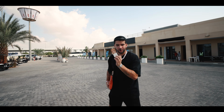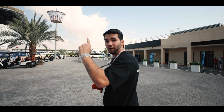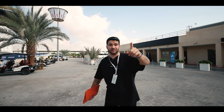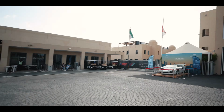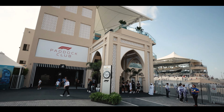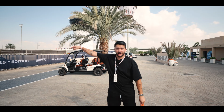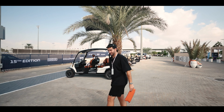So we are finally heading over to the Alfa Romeo section of the Paddock Club. We haven't been there yet because we've been so obsessed with the main Paddock Club building. I mean, turn around and look at it, it's crazy. How can you not? You can see all the drivers, everything. So we're hopping in a golf buggy. It's going to take us to the other side of the track. It's going to be sick.